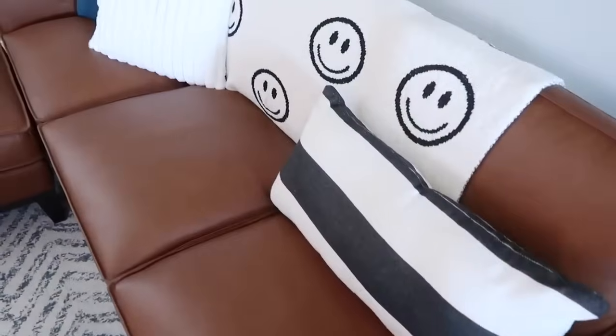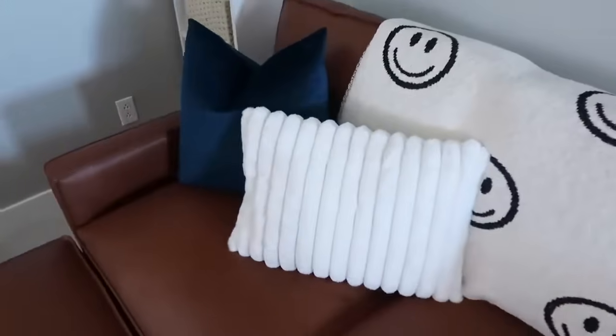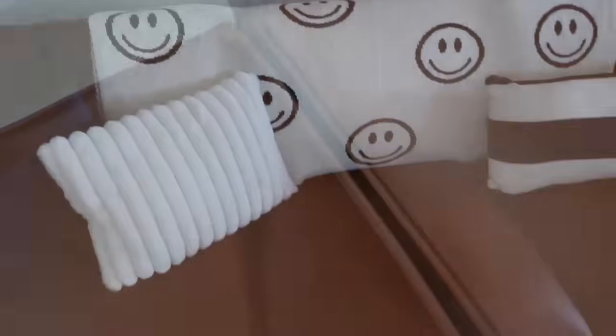This couch was so easy to move. There are so many different layout designs. You can do sectionals. They even have different types of leather or linen style couches. Whatever you may be in the market for.